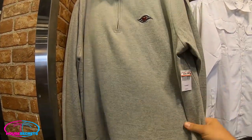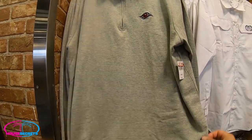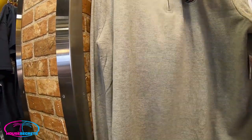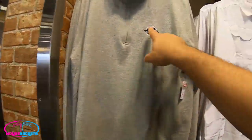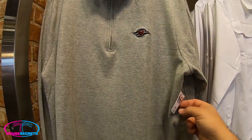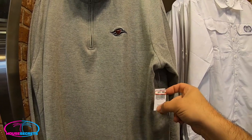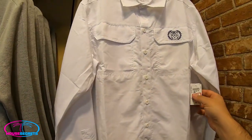Here's a really cool pullover. This is not a fleece. It's probably a cotton blend mix, I would say. Feels very warm, comfortable. Got the zipper up front, embroidered cruise line logo on it, $21.99. The key on this cruise line merch shows the original prices, $54.99. Just a long sleeve shirt.